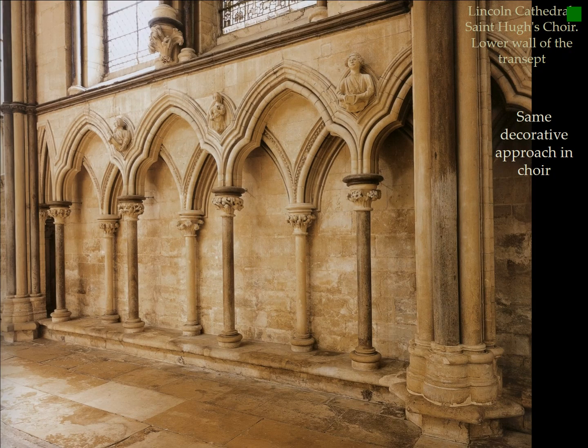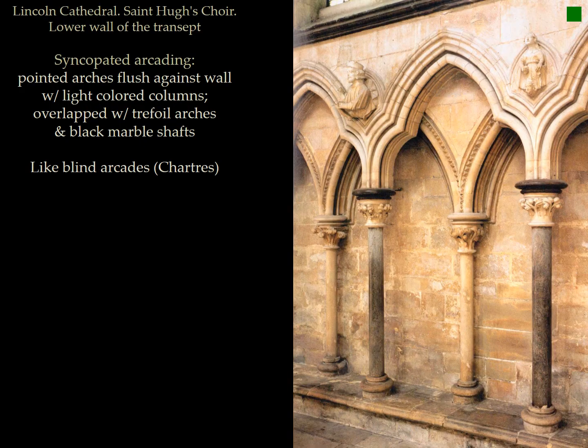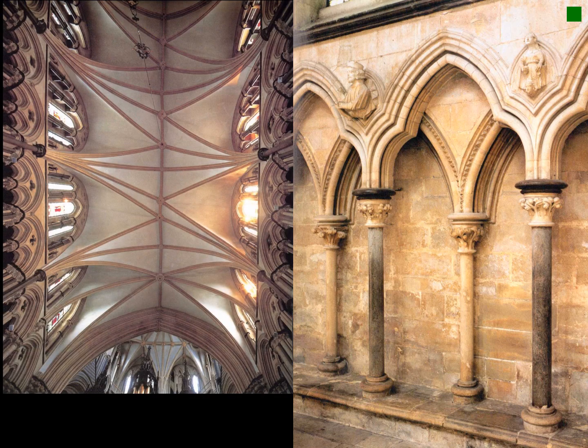The same can be said of the decorative approach to the choir, with the alternating blind set of arcades that move one on top of the other. Now, the syncopated arcading, as it is called, has pointed arches flush against the wall with a light-colored column. We have the overlapping with the trefoil arches and black marble shafts. Like blind arcades at Chartres, we have a very English approach to that here. Here we have both the syncopated arches and the crazy vaults, showing us the first departure in the Gothic with the English versus the French.